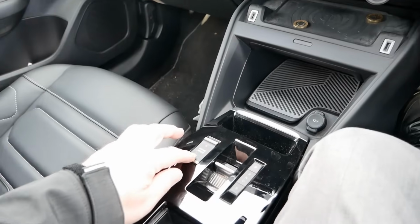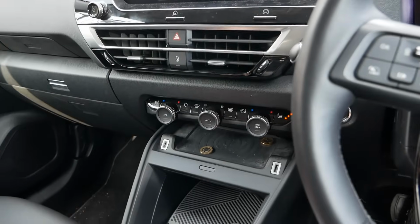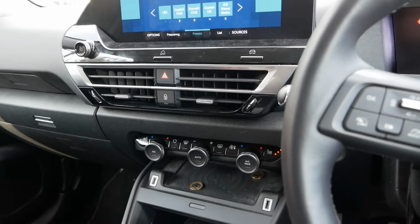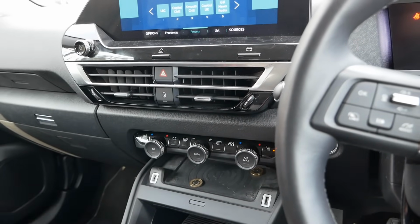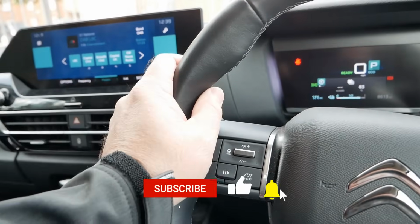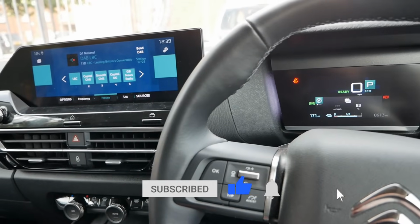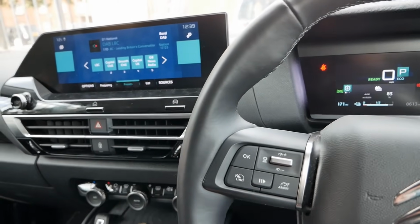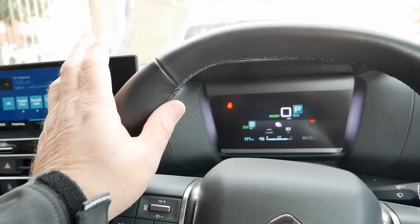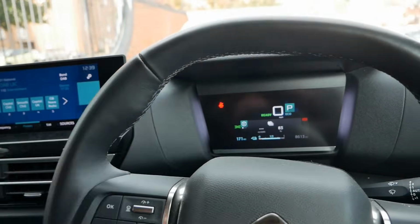I'm going to put it in eco mode. There we go. It's in eco mode because that dulls the power to the motor a little bit and just helps you drive that little bit more efficient. But actually on these, you've still got a reasonable amount of performance. So if you start off in eco, you really don't notice that it's any slower. And I'm going to drive now for about an hour. An hour's long enough to get an average.